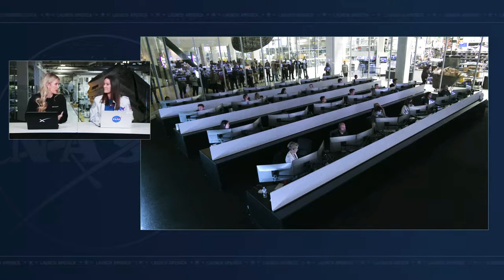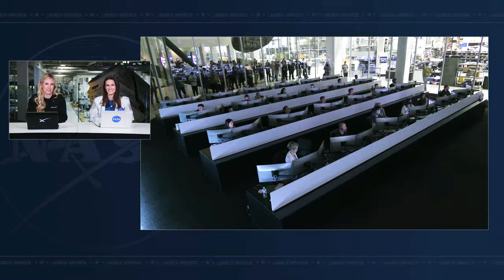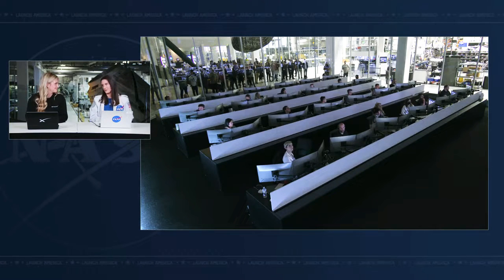Of course, when we saw the capsule, the Dragon Endurance, docked with the space station all throughout the last 6 months, it was this brilliant white. That will not be the case the next time that we see Dragon Endurance. It will certainly come back with a little bit of charring on it from that thermal protection system doing its job of protecting the structural integrity of the capsule during re-entry. To me, it looks a little bit like a toasted marshmallow.